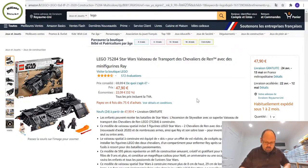So we're getting towards the end, right? I always talk about Amazon and architecture sets. If you're looking for architecture sets, it's always worth checking the various Amazons. And for now, the cheapest ones seem to be Amazon France. I'm not going to highlight them, but if you're looking for a particular Lego architecture set, go and check out Amazon France. They have quite a few on discount as well.